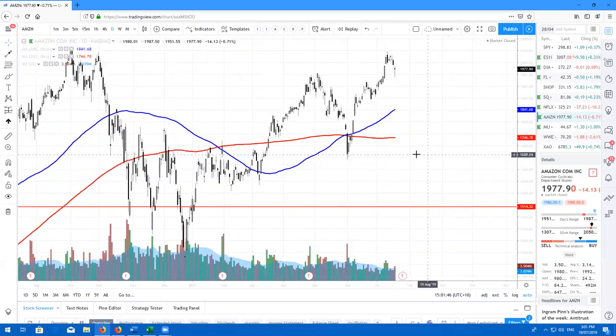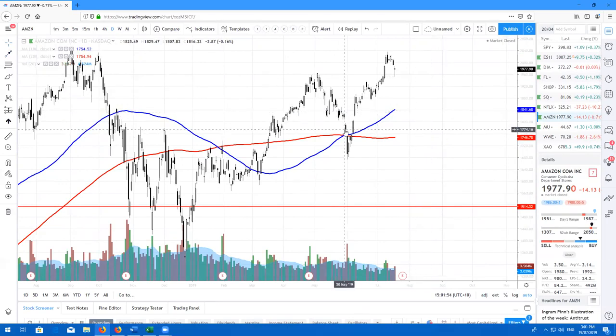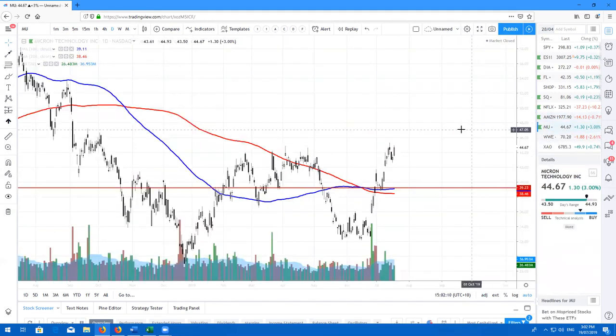But definitely look to buy the dips. If we do get a nice gap down to the 100 on Amazon, I am going to buy for sure. I did miss this buying opportunity right here. Although I did speak about it, I just pretty much just forgot to take the order. So I won't be missing it next time. Amazon looking amazing.